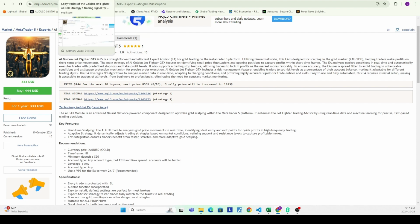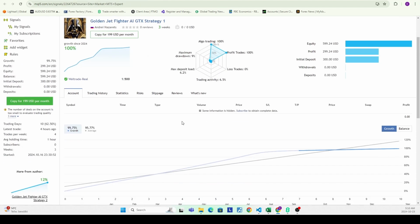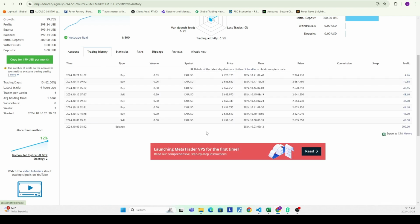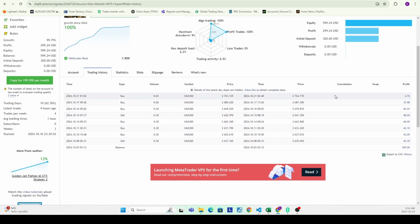So let's just quickly look at the signal page before we go into detail, and it shows that we're having exceptionally good returns here for the month of October. But this also appears to be a relatively high-risk setting because the developer only deposited $300 and is up almost double that. But he's clearly trading with a significant amount of volume relative to the account balance.